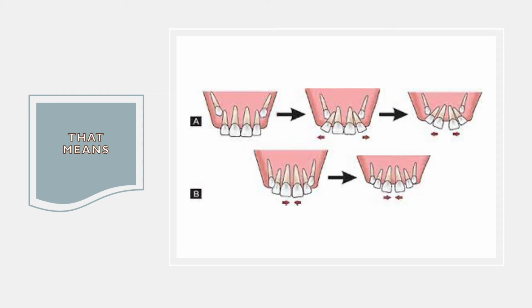So what I explained can be understood with this diagram. As you can see in the first diagram, the permanent canines are sitting high up in the bone and they have not erupted yet. Now, as they start erupting, they start exerting pressure, and that pressure tends to tip the root of the lateral incisor, as you can see in the second diagram, and it tends to move its roots centrally, and the crowns that you can see in the mouth tend to move outwards.